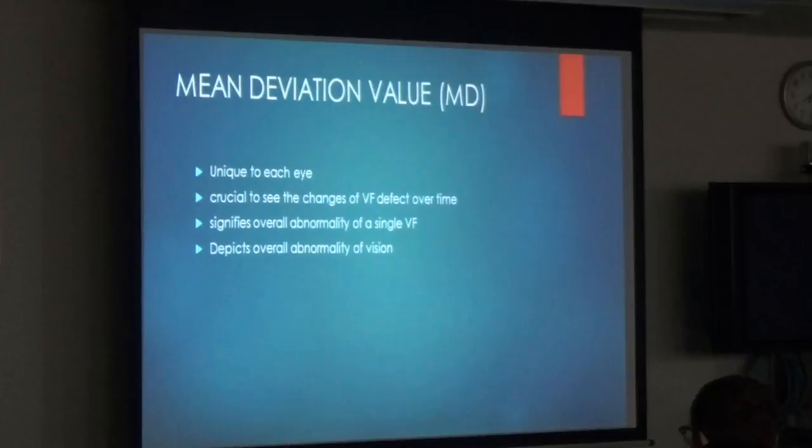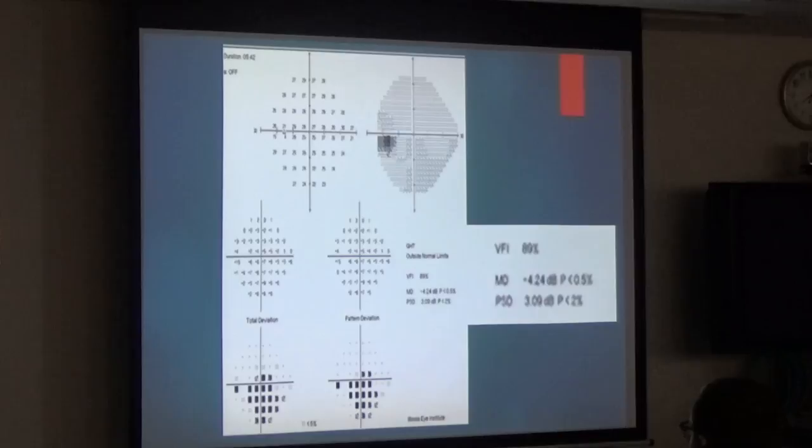So this is an example of Humphrey visual field results. What we are interested in here is this value, mean deviation, which, as I said, gives an overall abnormality in the visual field. These tests also depend on reliability, which depends on the false positives and negatives and also the fixation losses. We accept fixation losses of less than 20% as a reliable test.